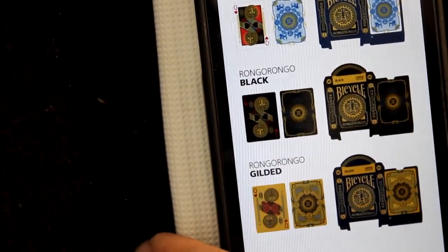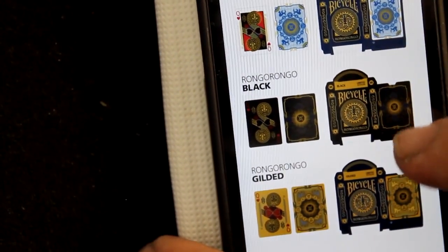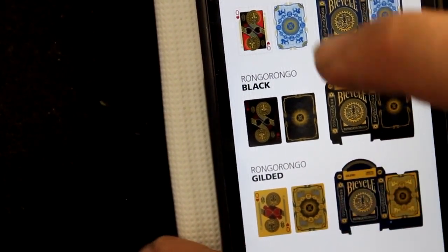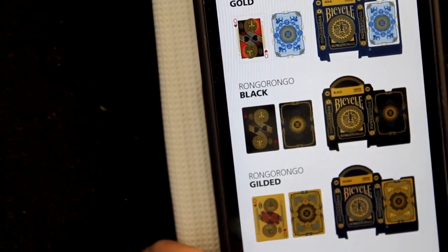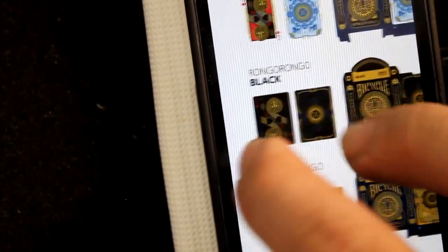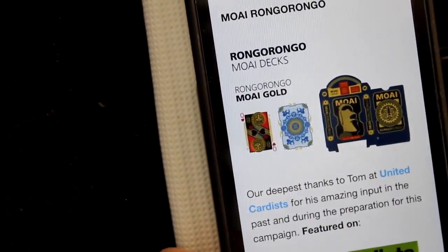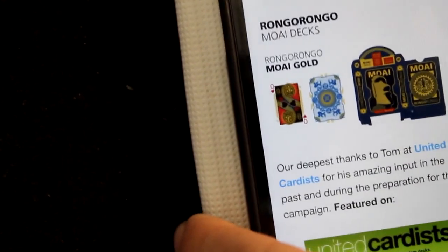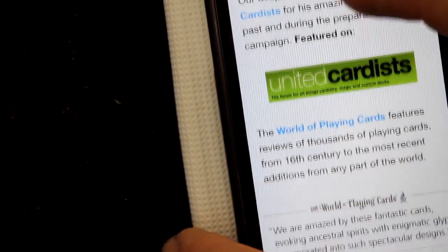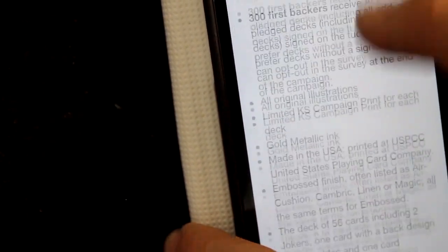there's multiple decks. There's a gold one, a black one, and a gilded one, which is actually gold, and the gold one's actually blue, which is kind of bizarre. I'll show you some of the faces a bit. And there's other versions that they're looking at doing as well. However, right now they're 55% funded, 35 days to go.